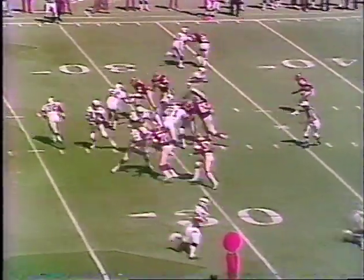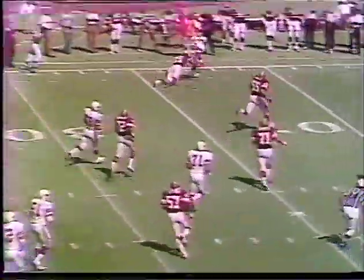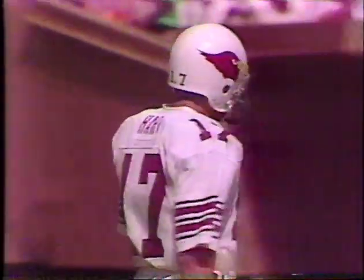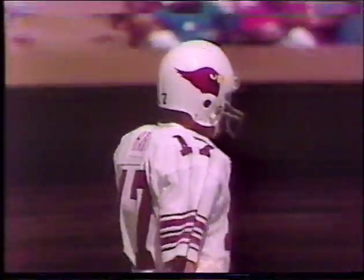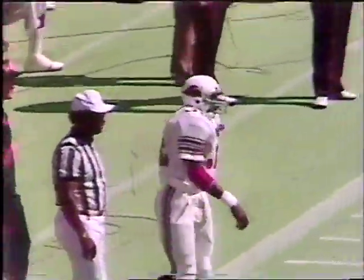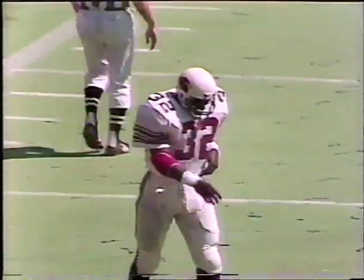Willard Harrell in motion. He just came in on this play. Out to Anderson, 30, 35. Nice tackle by Murphy, but not before he picked up the 1st down at the 41-yard line. Hey, good news from the Cardinal bench on Roy Green. He's doing fine. He's healthy.